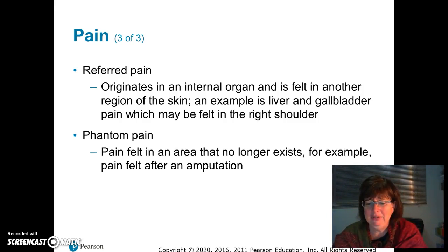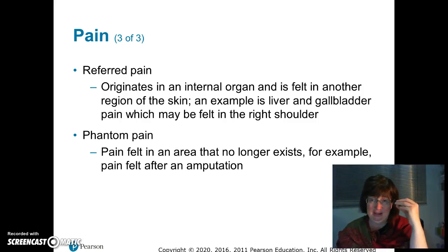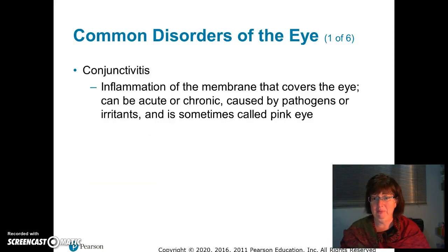Then you have phantom limb pain, which is a special kind of pain that they can't understand. Usually after an amputation, a person will still feel pain even though there's no limb there. And it has to relate to the fact that there's a certain part in your brain that's been receiving these signals for a while, and now the brain is still working even though information isn't coming in. Very interesting. There's a type of receptors, referred pain.